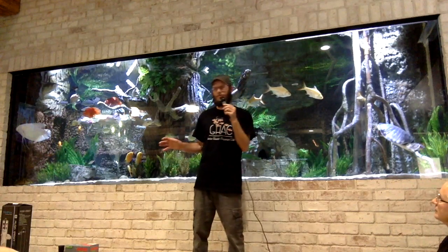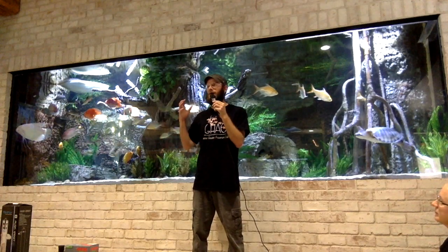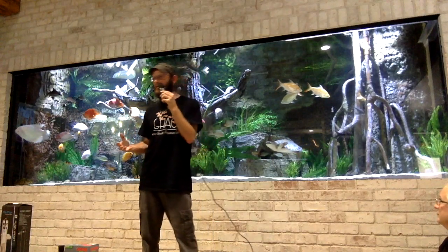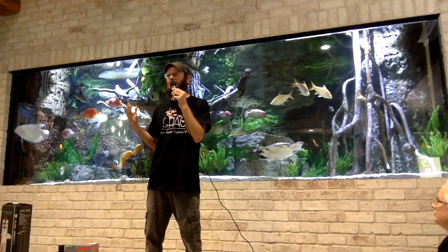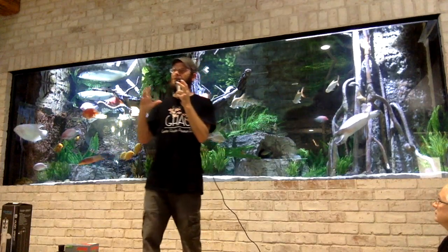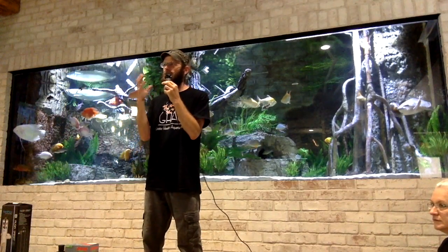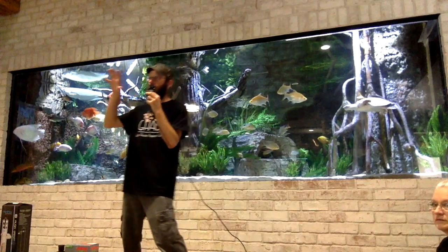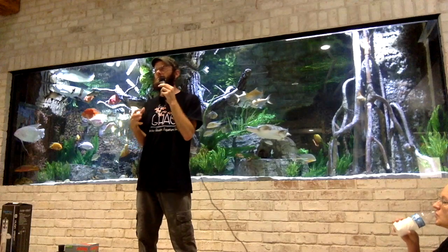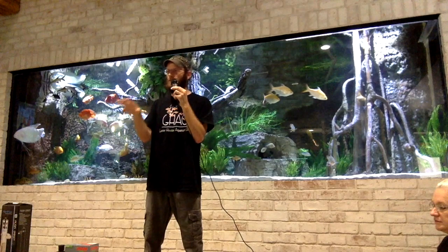Apistogramma, there's a huge body of them. Agassizii, the cockatoides tend to be the more commonly bred of them. The borelli, the pearlies. I fully expect that you're going to start seeing groupings, kind of clades of them, and that's really the best way to understand them. If it's in the macmasteri group or if it's in the borelli group, it's a good way to approach them. Those are generally also regional areas.